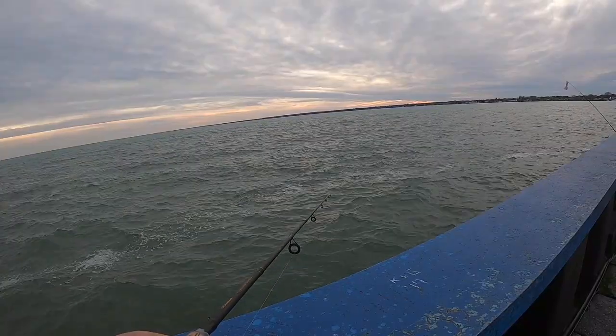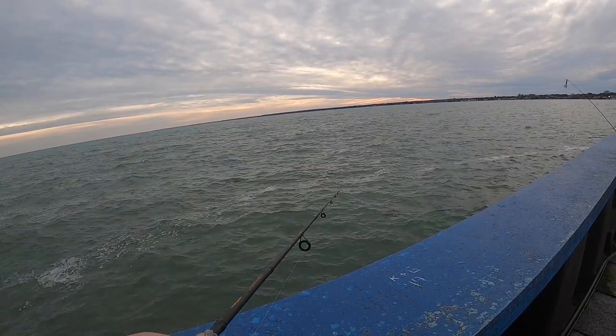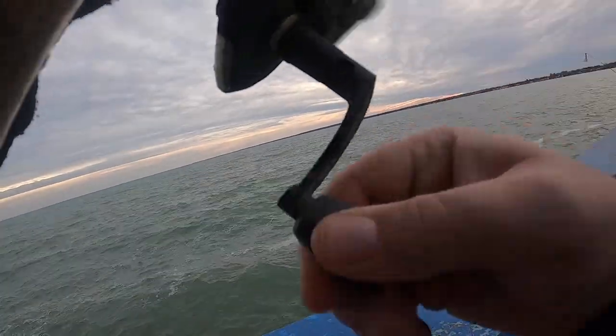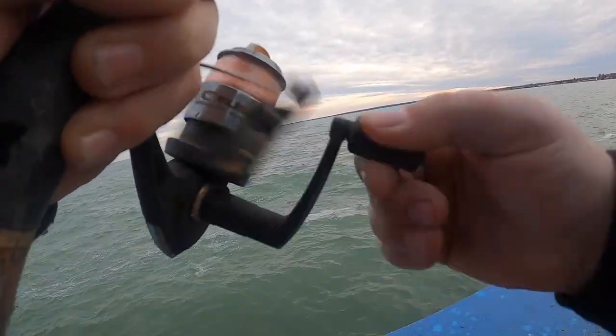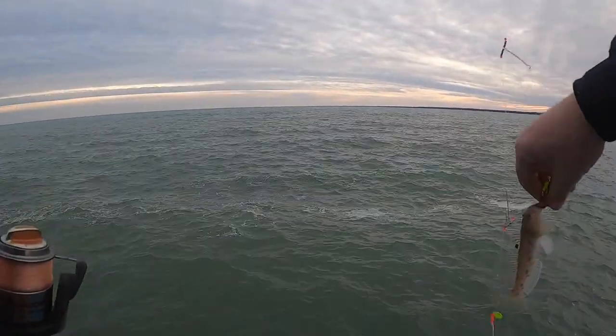Got something hitting this rod. Don't feel very big, but sometimes bites can be deceiving. I can't tell if it's on there. If it is, it's a little, probably a goby. Yep. It's a goby.